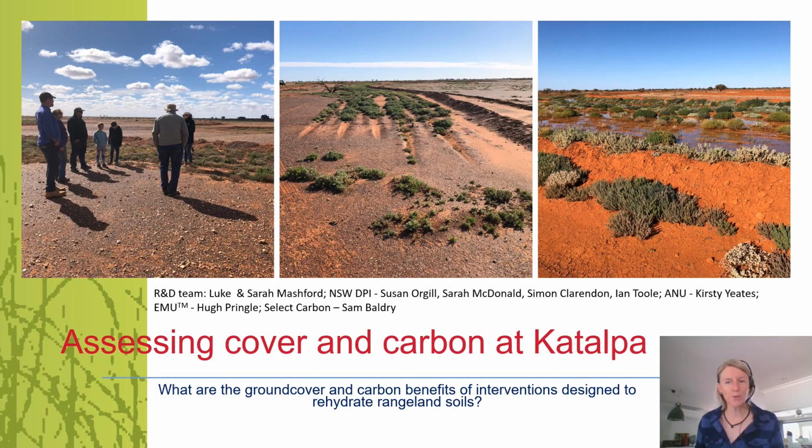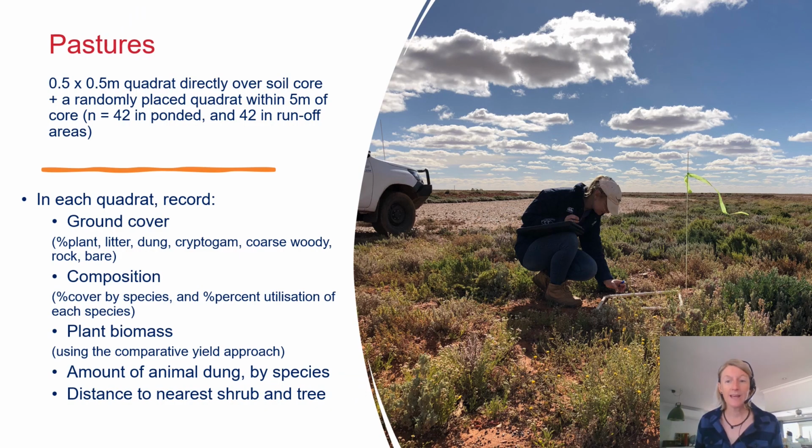My name's Susan Orgill and I'm a soil carbon researcher with New South Wales Department of Primary Industries. Our R&D team were interested in the ground cover and soil carbon benefits of interventions designed to rehydrate rangeland soils. At Katalpa Station, we divided our sampling area into two zones, the ponded area and the runoff area. Now, these interventions had only been in place for a couple of years, so we're looking at the early stages of plant succession and changes in soil carbon stocks and flows.